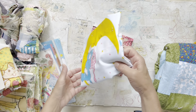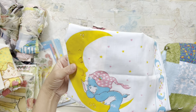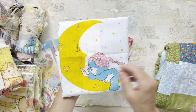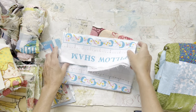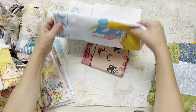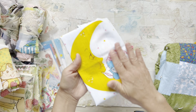Along those same lines, I have, again found at a thrift shop, a pillow sham, and it is Care Bears. And again, I had all these intentions of making a Care Bear journal, never did. And so this is the front, and then there's a back. I'll show you the back, but the pictures are all on my Etsy shop, and the details and everything. So this is time to go to a new home.